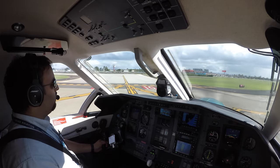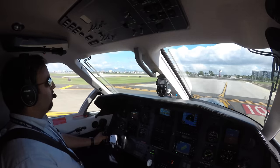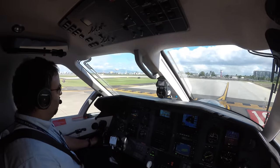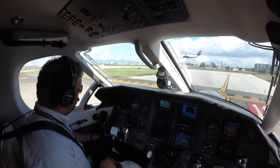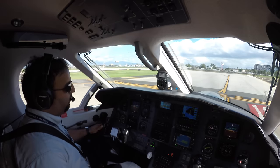American 1613 is ready in sequence. Sorry, I blocked you. American 1613, San Juan Tower, runway 8 clear for takeoff. Runway 8 clear for takeoff, American 1613. Line up and wait. Line up and wait, runway 10, good speed 954.